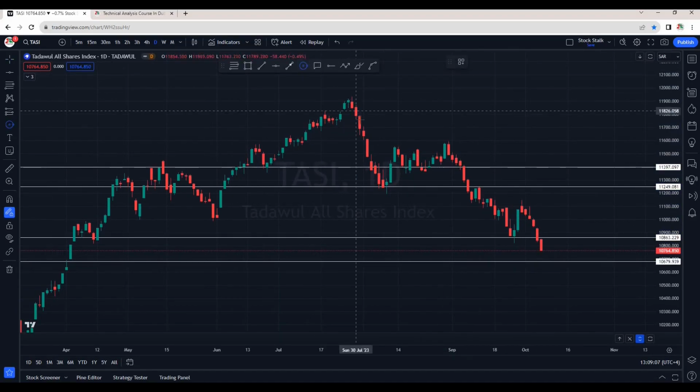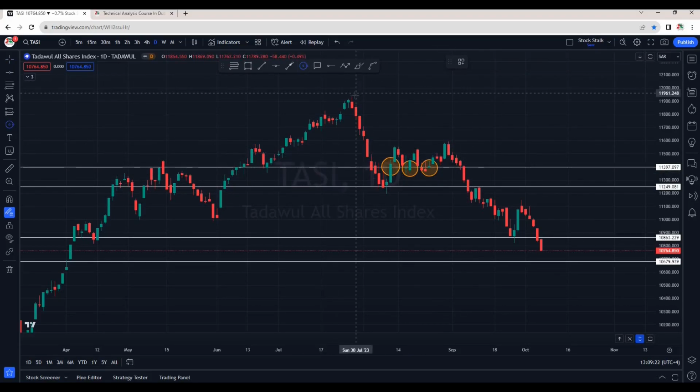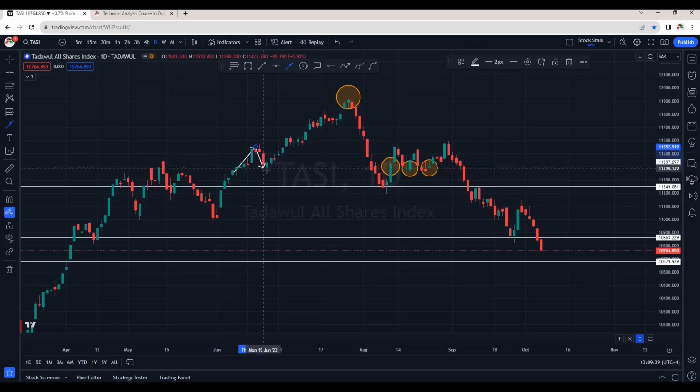First one is right here, that is around 11,400 area. It tested this zone at least 3 times, and then finally we saw a breakdown. Talking about the peak, it was right here around 11,930, and from here we are seeing a sharp decline to the downside. There was good support area around 11,400. Previously we saw a breakout, it came down for a retest, and then we saw a fresh rally to the upside. It almost touched 11,900 points.